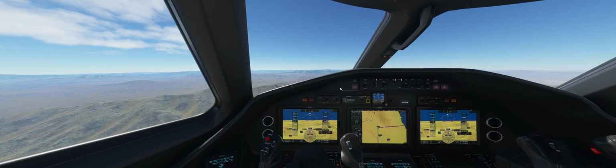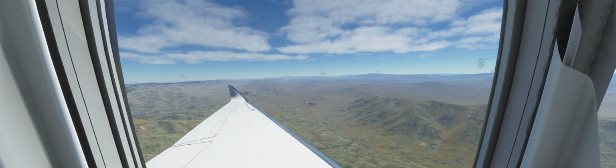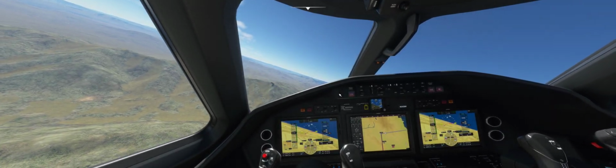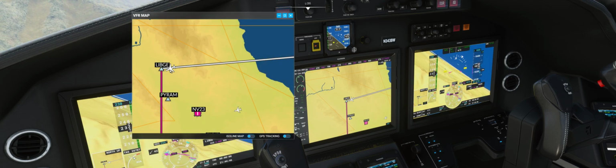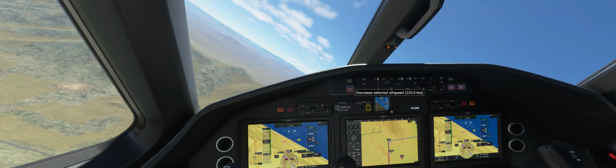A lot of chop here over the mountains, you can see, or not feel it, I guess, technically, but see it as the plane kind of bounces its way along. Here's that left turn we're now making. Once we make this left turn at Libgi, right here, we're going to be on final. About a 25-mile final. Slow to 220.